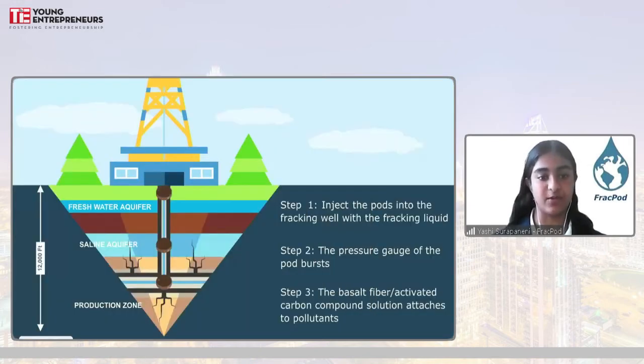So here's how the FracPod works. First, the pod is injected vertically into the well along with the fracking liquid. As the pod descends and the water pressure increases, the pressure gauge at the bottom of the pod will burst, releasing the solution and dissolving the polyvinyl alcohol coating, which is also soluble. Finally, the basalt fiber and activated carbon compound solution will attach to the organic and inorganic pollutants to disintegrate them.